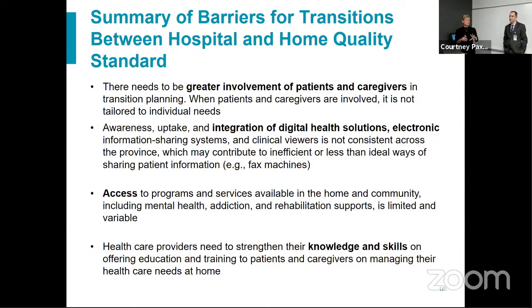So these are taken into the quality standard, and we have to look at them in the recommendations for adoption. For example, two off the top that you'll hear more about: one is the Patient Oriented Discharge Summary, as well as the Going Home from Hospital Patient Guide. And then also a recommendation for creating learning modules for both patients and caregivers, and for care providers, on providing more effective care transitions.